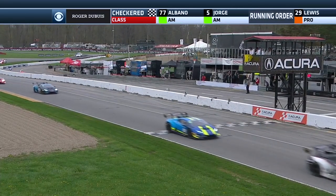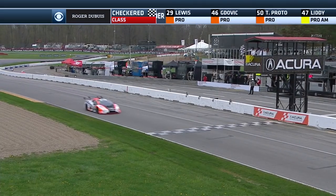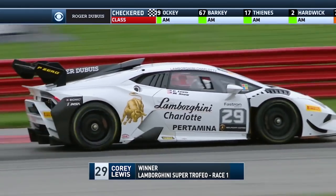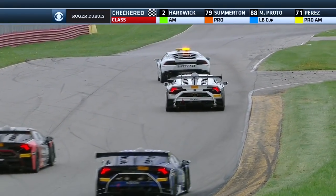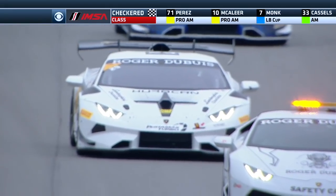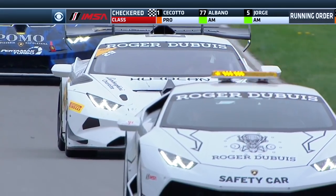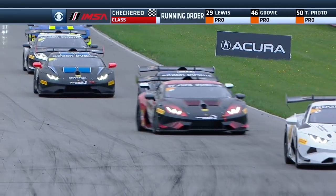Checkered flag then under full course yellow, and round 1, race 1 of the Lamborghini Super Trofeo for 2018 is complete. Cory Lewis crosses the line in the 29 Lamborghini of Charlotte Huracan, which was started by Madison Snow. Great run by those guys. Madison Snow did a fantastic job to hold off Trent Hinman early on and hold on to what was then second position. They've converted it into the victory as they go across the line.